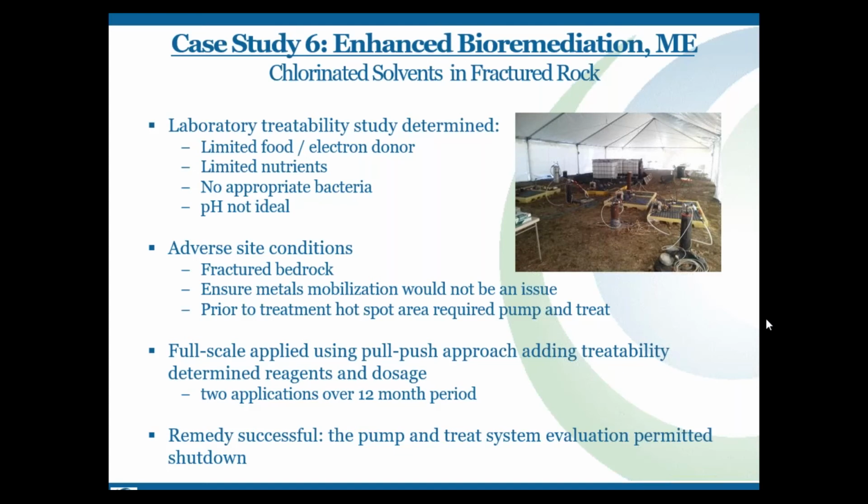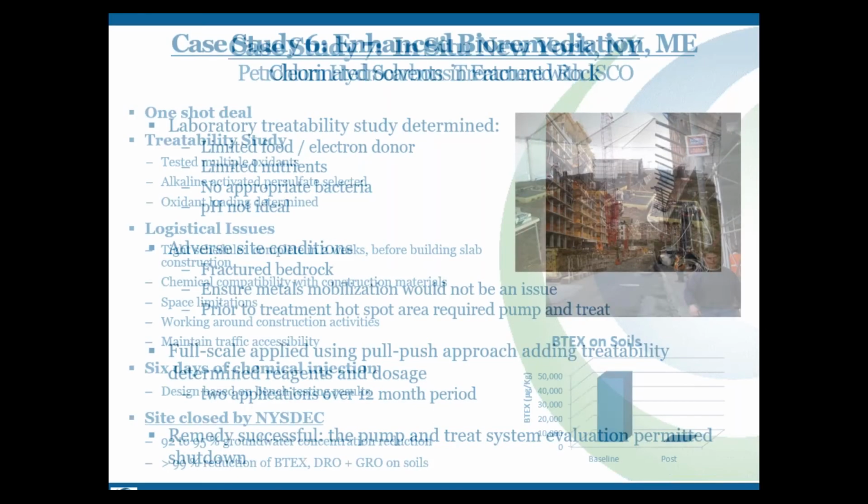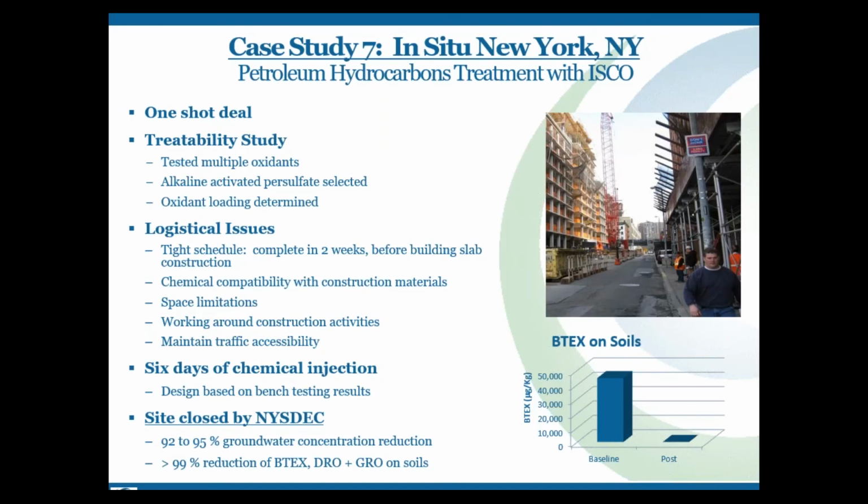After the second application, the concentrations did drop sufficiently and stayed at that level post-application, such that the pump and treat system could be shut down. Again, the treatability study was a very important part of diagnosing what was wrong and coming up with a solution. This one, again, focused on treatability study.